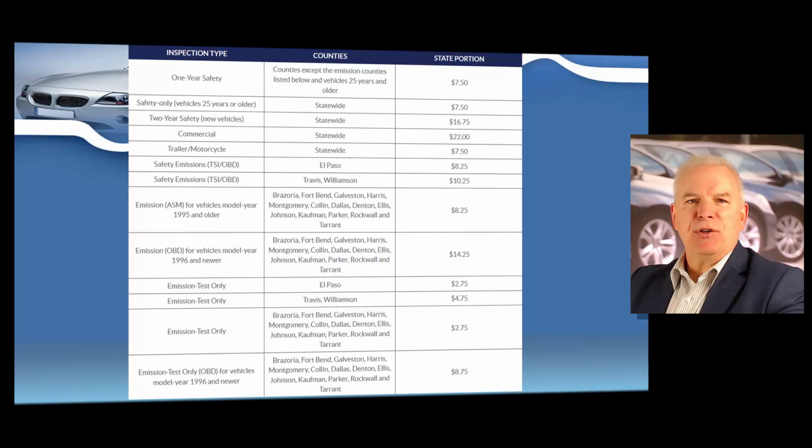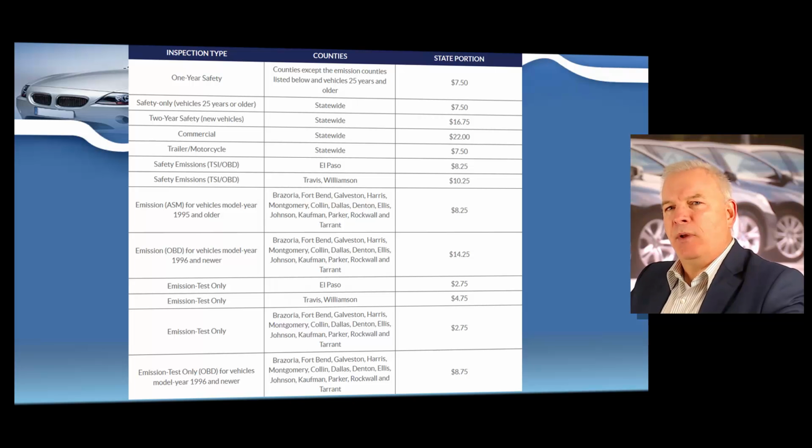About fee collection. Inspection fees have not changed with the implementation of Two Steps One Sticker. However, vehicle inspectors are no longer responsible for collecting the state's portion of the inspection fee. Instead, the state's portion of the fee is collected at the time of registration. Dealers will continue to be reimbursed for actual costs incurred in completing an inspection.